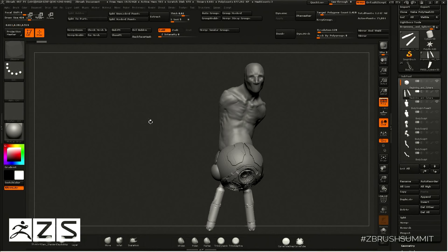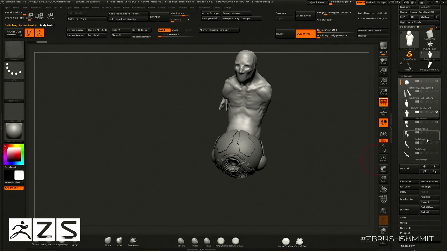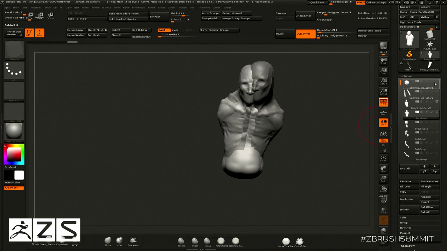I think I started with this body, then posed him. Nothing terribly complicated, just like everyone's been saying. And then I gave him his little arms. I think they work better over the posed one. Oops. I hate how the visibility stuff works. Sorry, guys. Hang on a second.